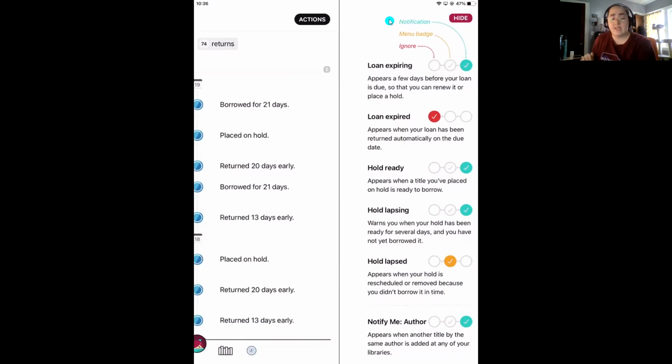This blue notification option is a push notification. That means it will appear on your device's screen regardless of what app you have open. You could be looking at the Libby app, but you could also be browsing on Facebook or reading the news, or your device could be asleep somewhere in the house. If a notification comes in, it will appear on your device's screen, just like a text message would. So a really good option, my recommended option, if you're not going to open Libby every day. Those are the 3 ways you can be notified.